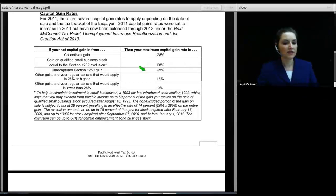The next one we come to is Section 1250 gain, unrecaptured Section 1250 gain. What does the word unrecaptured mean? Well, we're going to cover that later, but it essentially has to do with a recovery of depreciation on real estate. To the extent that you are selling real estate at a profit, and any portion of that profit can be due to depreciation that you've claimed in the past, you're going to pay a maximum rate of 25% on the recovery of depreciation.